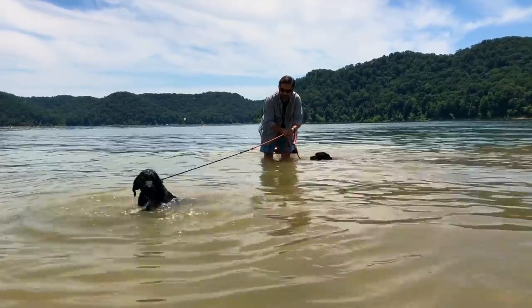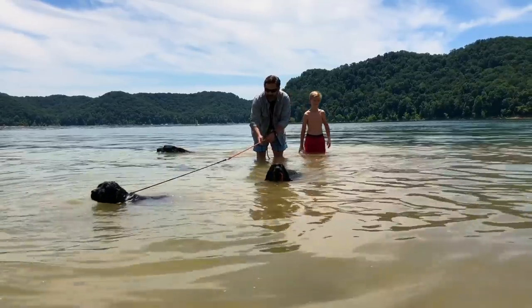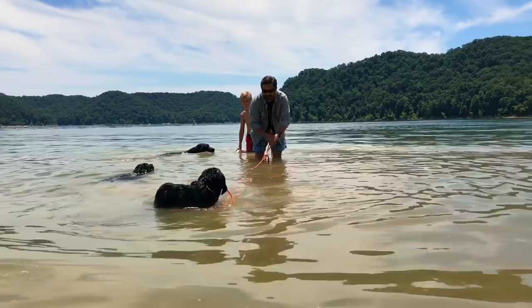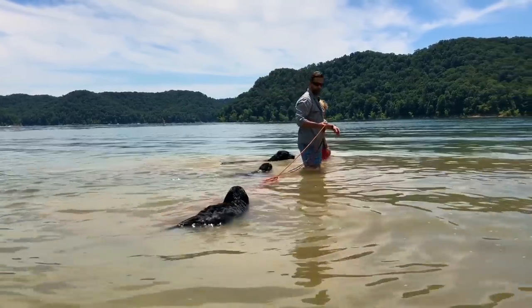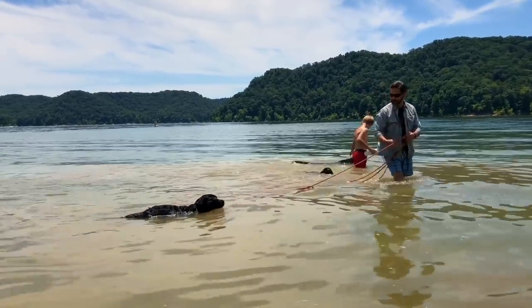Now look at Finley. She's decided she's gonna try to get away. And I'm just gonna hold her there and say, nope, let's get another repetition in. Oh, and Pippa, you can't go anywhere. Now Pippa's already decided she's gonna hold her leash. Now I'm just gonna kind of walk around, make sure I don't get too deep and mess up my microphone. Come on, Pippa.